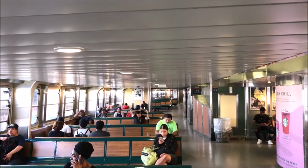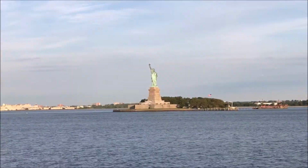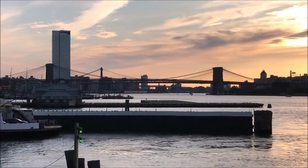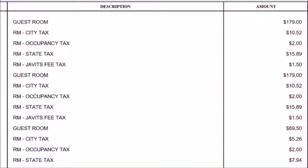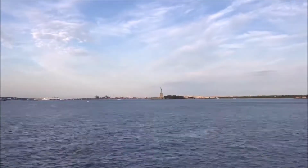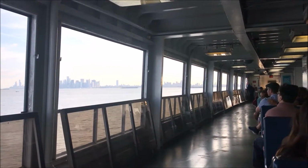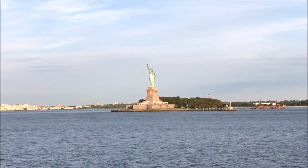No, but from the ferry you have amazing views of the city skyline and some of New York's most famous landmarks. Taking the Staten Island Ferry is a way to get back some of the taxes that the city and the state of New York charge on your hotel bill. And on the sail from Manhattan to Staten Island, you want to be on the right side of the ferry. You will have an incredible view of the Statue of Liberty.